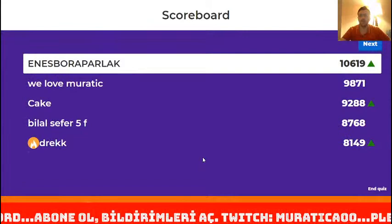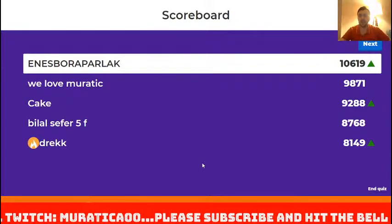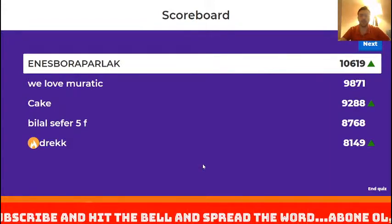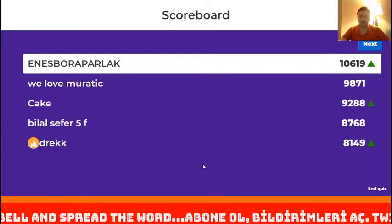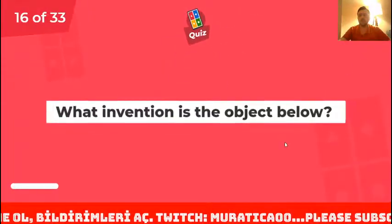NS is number one. We love Muradika drops down to the second spot. But I can see, on the other hand, Cake is climbing up to the third spot. Bilal dropped down. Drek is still climbing up to the top, hopefully. And Drek is back with an answer streak of three. Let's get to the question number 16.